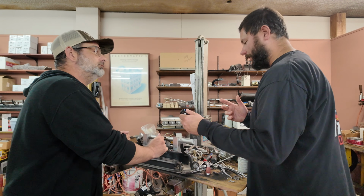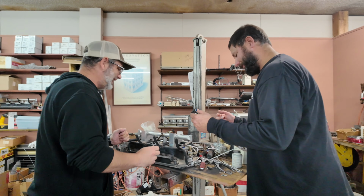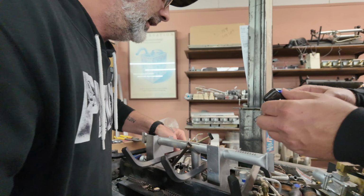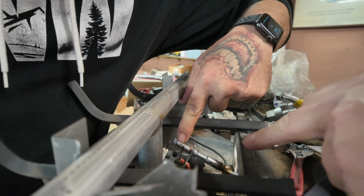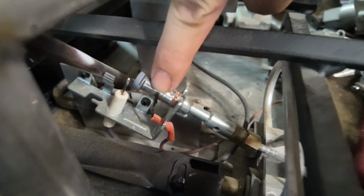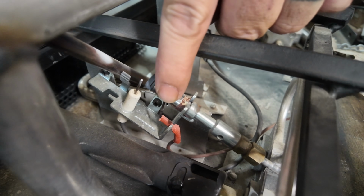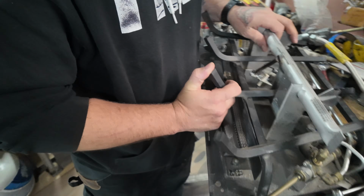Okay, so I got a couple questions then. One is, what does a thermocouple look like? Can you show us real quick? Yes, so on this one, it's a little hard. But right here on your pilot light assembly, this is my pilot light tube. This one's actually right here on the side, this little red wire. It's soldered to it. And that's kind of one of those gimmicks. They make you buy the whole pilot light assembly versus just a thermocouple.